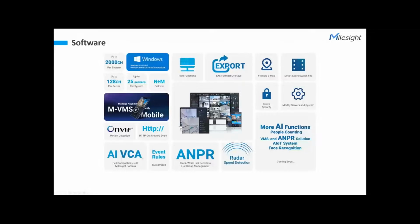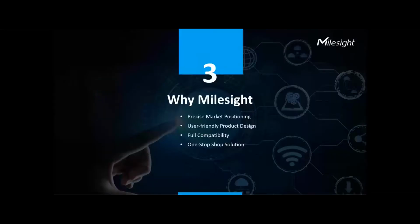You can create event rules and object left, region entrance, region exit. The VCA functionality we covered a little bit earlier, including human and vehicle detection for motion sensitive areas to reduce false alarms, is all built into this system already. And this is a system they're building on, as we speak. We had a webinar yesterday showing some people counting things that were really interesting. So crowd management solutions are coming soon to the VMS platform.